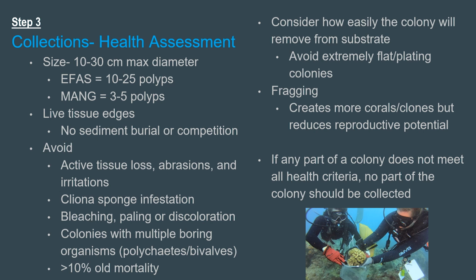As these corals will serve as the brood stock for future generations and for the majority of corals that will repopulate the reefs in response to stony coral tissue loss disease, it's important that the brood stock is as healthy as possible upon collection. First, look at the size of the coral.